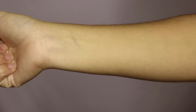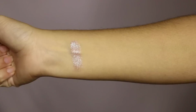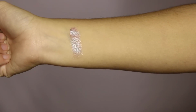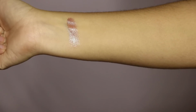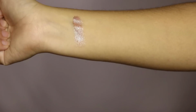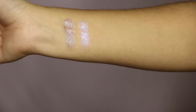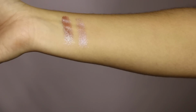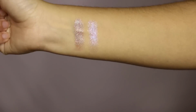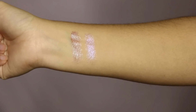First in the second row is Gleam. Oh, wow. Oh my god. Just as buttery as Triumph before, but this has a duochrome to it. It has a blue-purple shift, and the base, I'd say, is more like a brown. Next in the line we have Epic. And this one is more of a sheer duochrome than I'd say Gleam is, but it might be just because the base of this one is a lot darker than this one. This is more iridescent, I'd say.